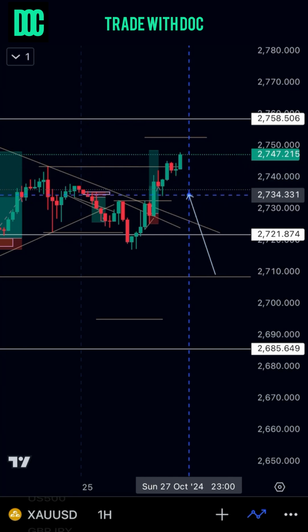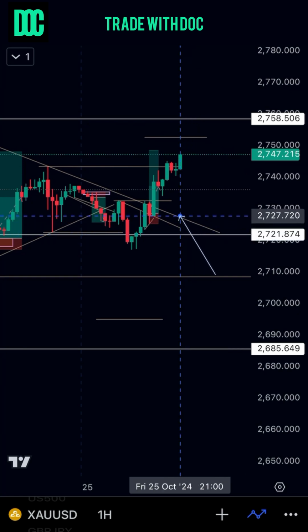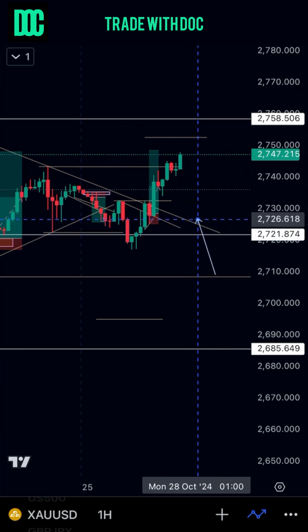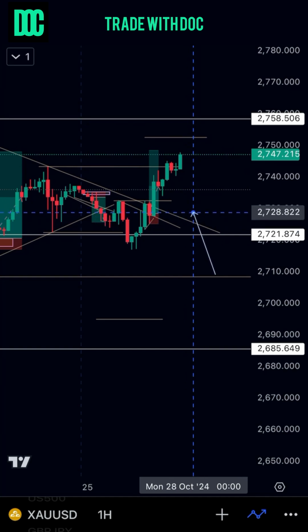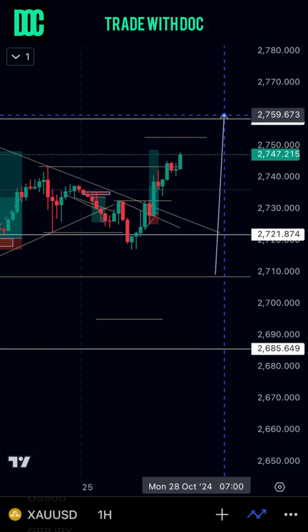So if price comes down and we see price around this level, even if price doesn't reach this 2720 level, right? Once price comes down to 2725 area, we're going to be looking for buys. If we start seeing the rejections and the whole reversal, we're going to enter and then ride this thing up, and we're going to catch a whole lot of move up, right, guys? And it's going to be an amazing one.